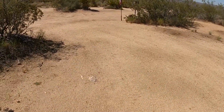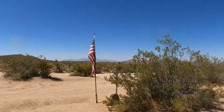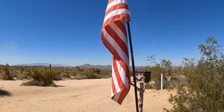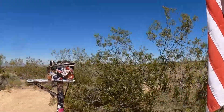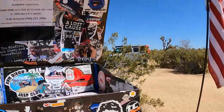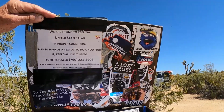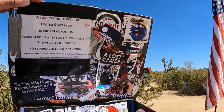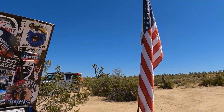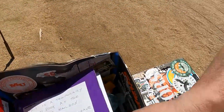We're now at the Mojave Road mailbox and flag. Seems that the folks out here, the Mojave Road conservatorship, whatever they call it, they got a sign out here and they ask you to watch over their flag right there. Let's see, Mojave Desert Heritage and Cultural Association. They bring out a new flag if that gets tattered. So that's pretty cool. Well, let's have a look, see who's been here.